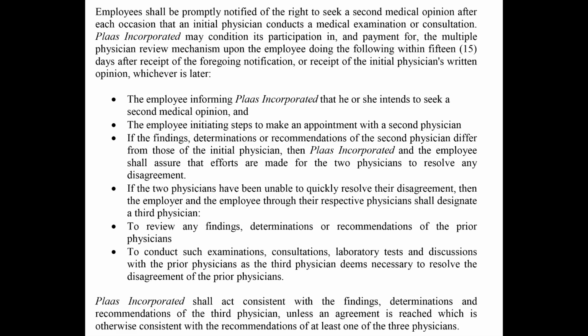If the findings, determinations, or recommendations of the second physician differ from those of the initial physician, then Plaas Incorporated and the employee shall assure that efforts are made for the two physicians to resolve any disagreement.